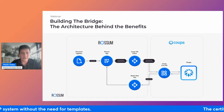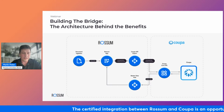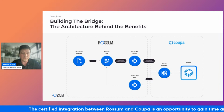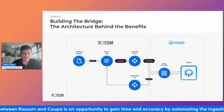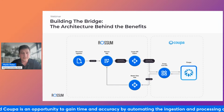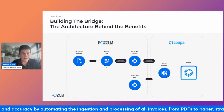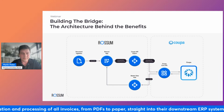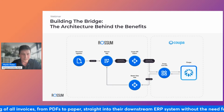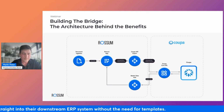And when we are sure that everything is right, we send this data to Coupa, and we are creating invoices, taking all these extracted data and placing them in Coupa. Also, we are sending the original documents. Usually these are PDFs, so we are attaching them as well. And these will appear as image scans, in Coupa terminology, inside the Coupa system.